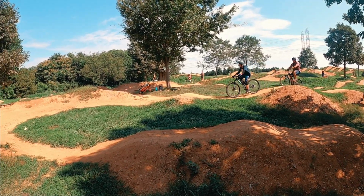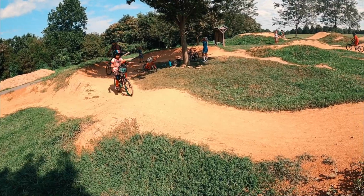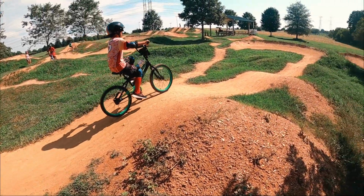Forgot to mention, bring mosquito repellent spray. We went during fall season and there are lots of mosquitoes and bugs in the pump track area.